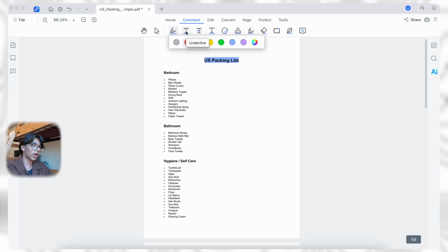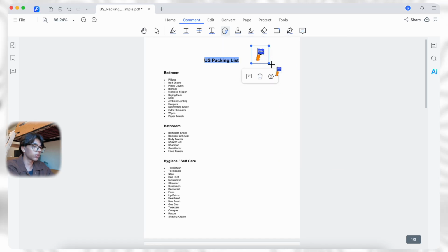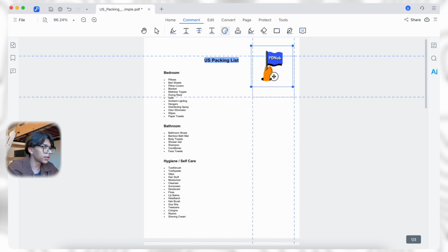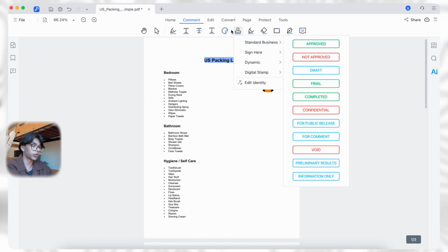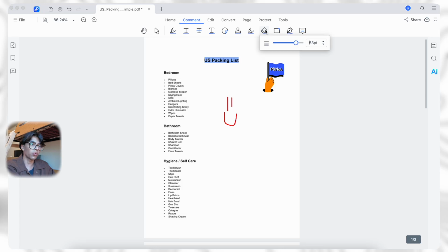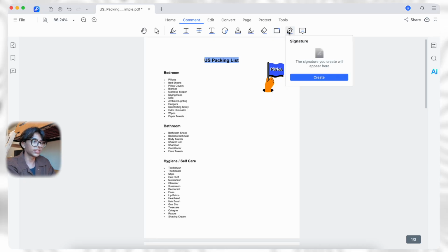You can also underline whatever text you have selected. You can even add stickers, so let's try that. Let's use this one. And I can also increase the size and align it to the page like so. I can also add a stamp, and for the stamps you can also get a lot of these options. You also have the option to use a pencil. I don't want the drawing here right now, so let's just erase it. And then you can also insert a few shapes, add a signature. I have not signed anything yet, so it's not here.